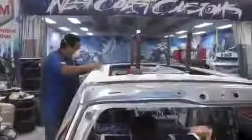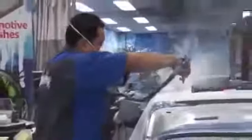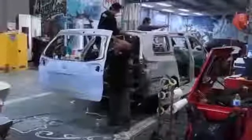So a whole lot has happened in the last 24 hours. All the fabrication is done, the roof is actuated, the trunk is actually done. The next step is get the bodywork done on the actual van, get it in the booth, get it painted, get it back over to final assembly, and in a couple days, we should be good to go.